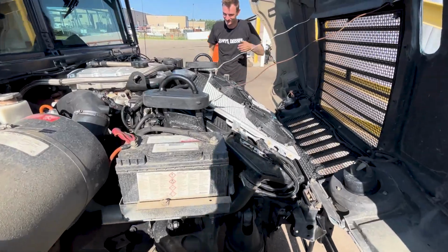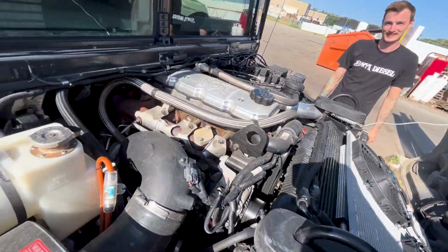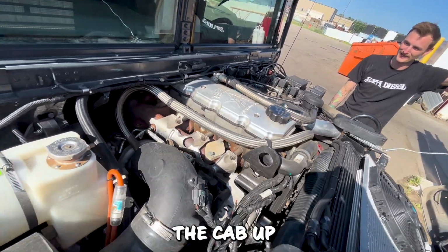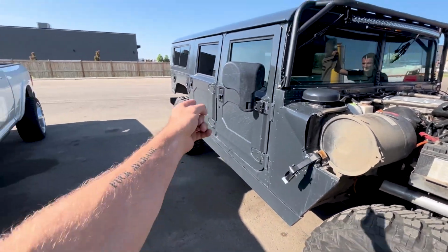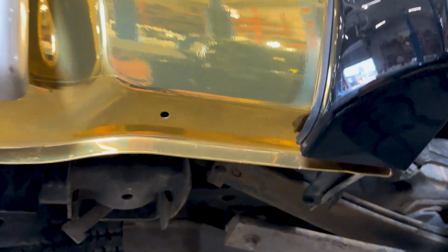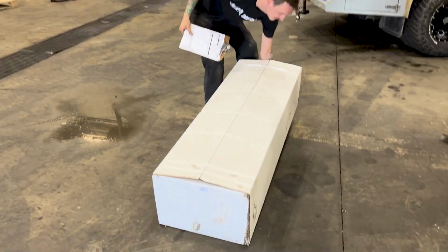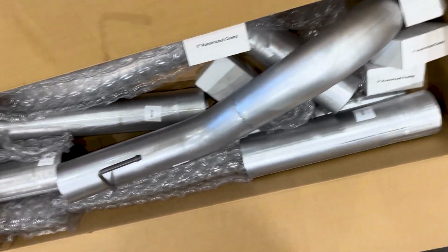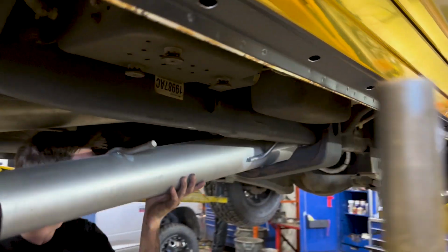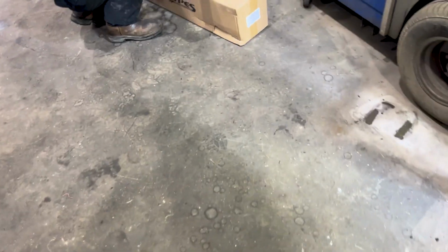Everything's custom. Another time. That's awesome, bro. I'm sure some people would be able to appreciate this a lot for sure. We had to lift the cab up 3 inches just to fit the engine. No shit, I saw the body lift in the back, so you literally had to do that to fit it, eh? Check out the attention to detail on this wrap here, you guys. Fuck yeah, dude. It's like Christmas. Oh shit, what's in there?